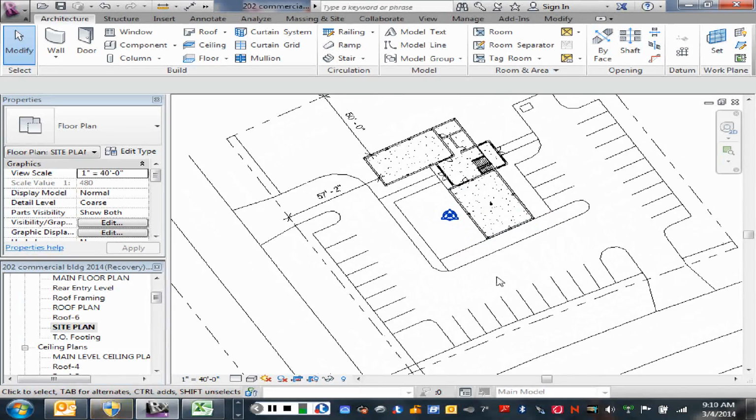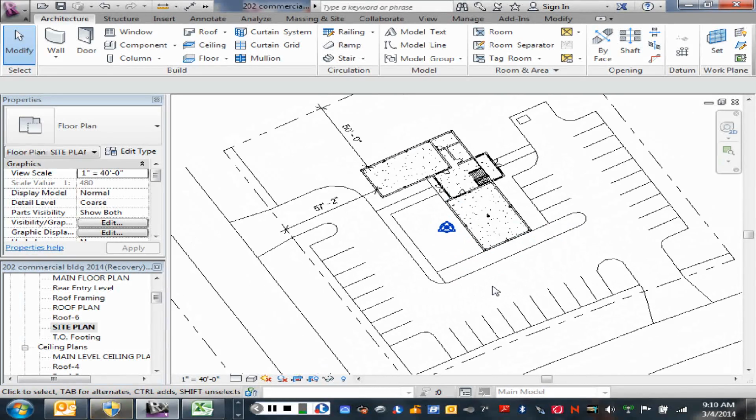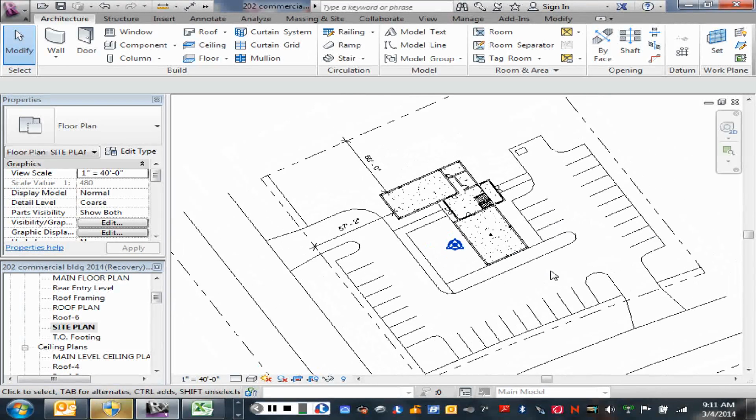There's always a requirement for some handicap stalls, and again that's based on the square footage of the building, whether it's 2, 4, 6, or 8 depending on the type of use of the building. Sidewalks, you always want to have some green space if at all possible. Make the parking lot look good, make the property look good. Green space meaning grass or plants or whatever it might be.